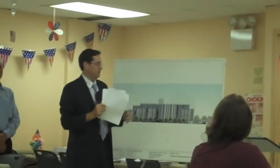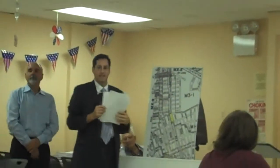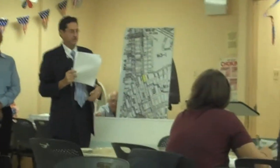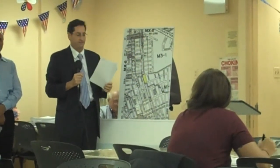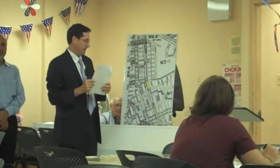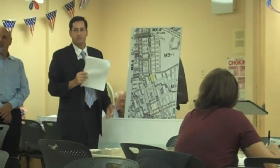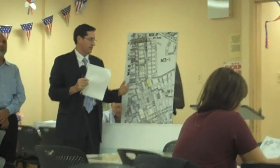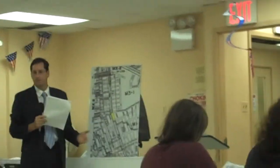What the rezoning will also do: there are a number of residential buildings on this block, and currently under the M1-1 zoning district, which is a manufacturing district, residential uses are not permitted, and buildings are only allowed to be built to a 1 FAR. The rezoning will change the FAR from 1.0 to 3.45, as well as make the residential uses conforming. So these homes can now enlarge their buildings, where before, even if the buildings were destroyed, they wouldn't be able to be rebuilt. The rezoning will now enable them to rebuild as well as enlarge them.